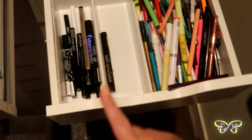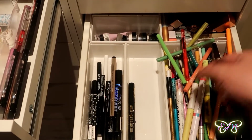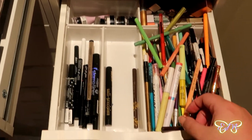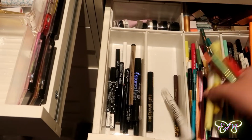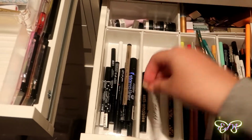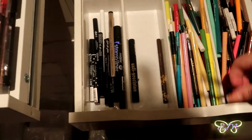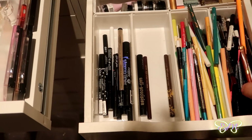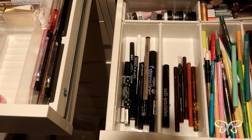Okay, so what I think I'm gonna do is put black and brown pencils in here. I'm probably just gonna try and get some of this excess off here, because every time I move anything it's just spilling everywhere. So yeah, any really, really dark colors into this one.